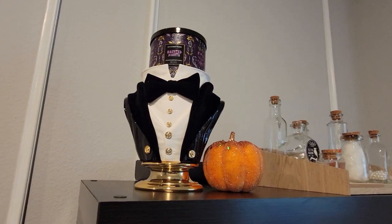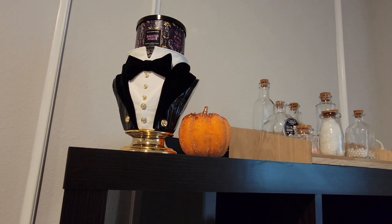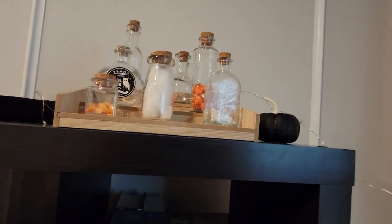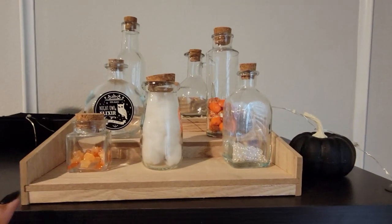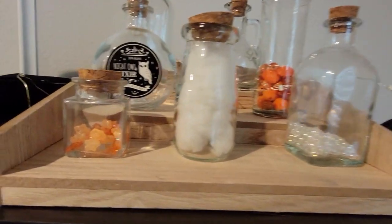And then here we have the candle holder with Haunted Nights candle right on top. That candle, by the way, smells amazing. And next to it, I have a little frosted looking pumpkin. And then here I have another riser from the Target Dollar Spot.